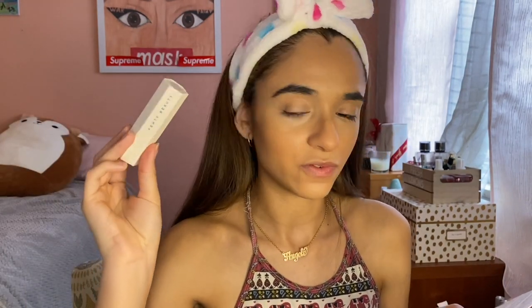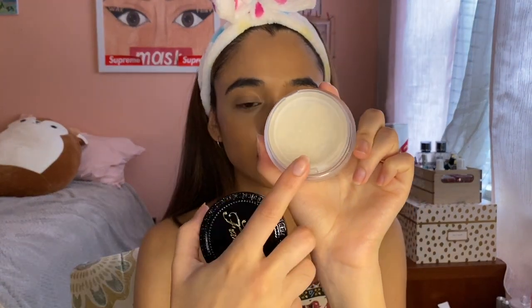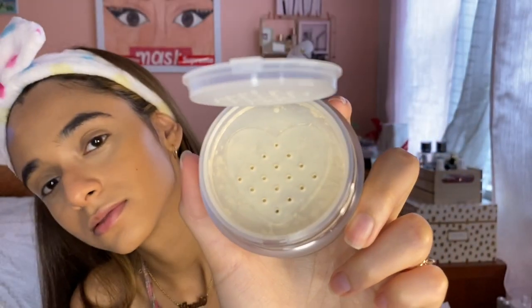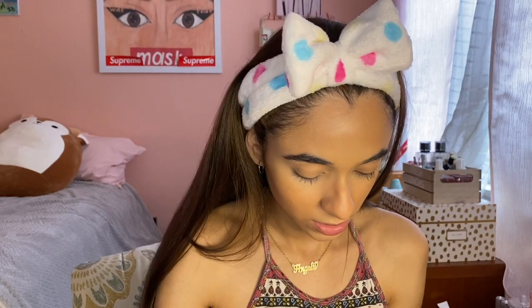The brush, I don't know if I said $24. Here's the back of the product. It looks very vintage. And it has a lid, which I like, so it doesn't get too messy in here. And there's a heart, if you can see the heart.